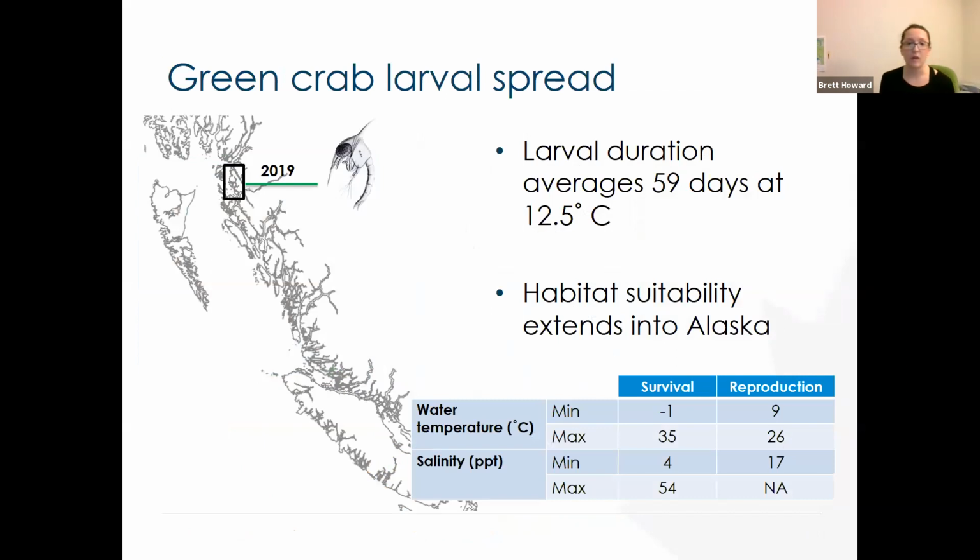The larval duration can be quite long. It's temperature dependent, but 59, 60 days at 12 degrees Celsius. You can get pretty far in 59 days if you catch a good current and you've got enough food and you don't get eaten. And indeed, the habitat suitability for green crab larvae and adults extends all the way up the coast into Alaska. In 2019, plankton sampling in the Prince Rupert area did detect green crab. So we know they're getting at least that far. Finding the source population is much harder and potentially not possible. But we do know that this follows our prediction of an onward northward spread of green crab.